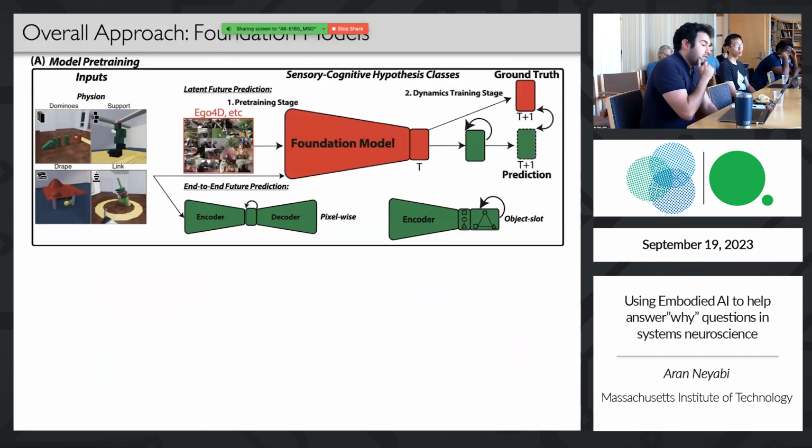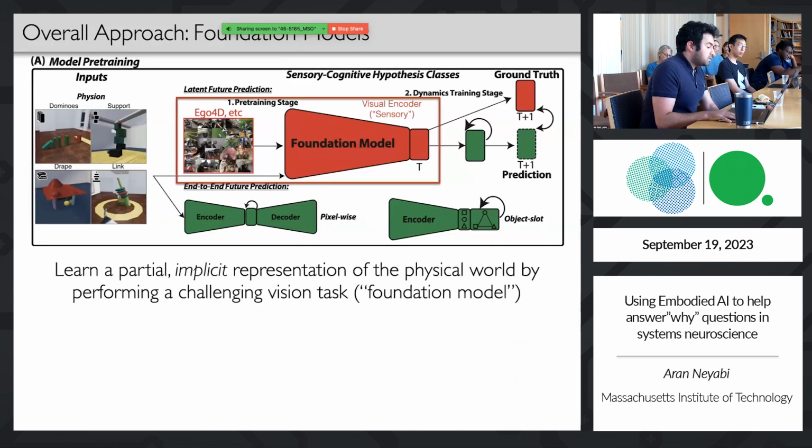But the last class that I want to really focus on, and it will be the most relevant, is this latent future prediction paradigm. The basic idea is that maybe we can factorize this problem of future prediction into 2 stages. One is, let's not posit a necessarily explicit object slot structure or predict at the level of pixels, but first learn a partial implicit representation of the physical world by performing a challenging vision task.